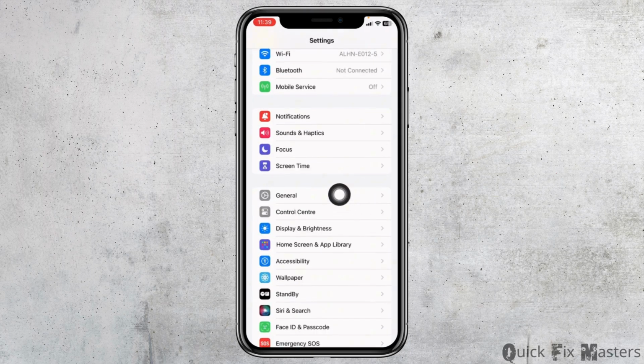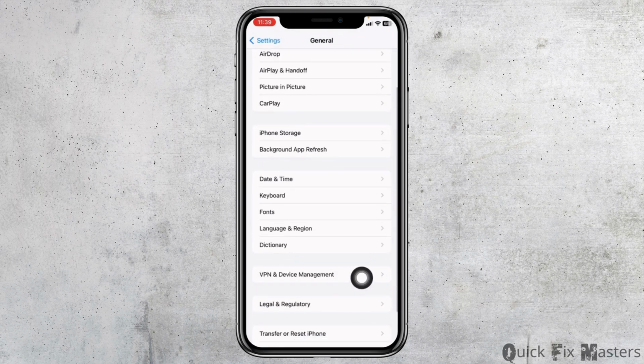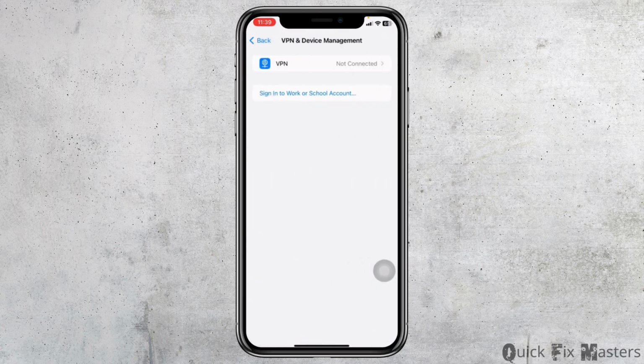Heading towards the next solution, go to the main page of Settings. Scroll down, open the option General. Scroll down, open the option VPN and Device Management. Make sure you are not connected to any VPN. If you are connected to any VPN, just disconnect it.